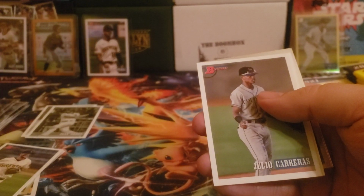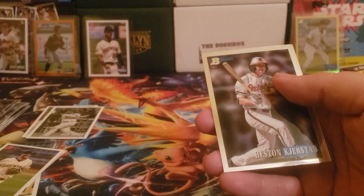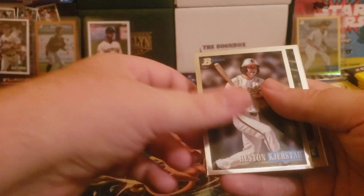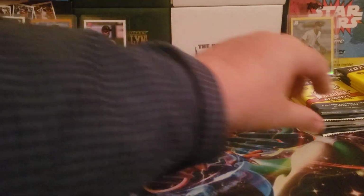Bryce Terang. There's a Buster Posey. Black and white. Justin Kerset and PCA. All right. Still only two numbered cards so far, and we're almost halfway through this box.